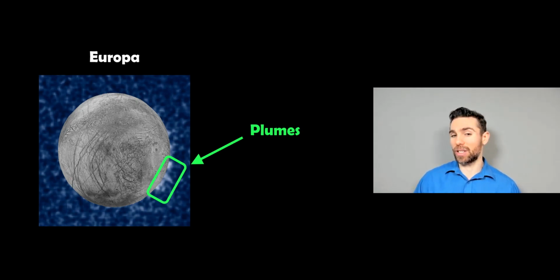Now, they're not in very great detail because we haven't had a spacecraft orbiting it in much detail like we do with Cassini. Cassini was orbiting Saturn for a long period of time, and it got very close to Enceladus, and we have much better images of the plumes and details about that, whereas Europa, we don't necessarily have huge detailed images of that. So here we have evidence that plumes are occurring, that material is being thrown out from the surface.